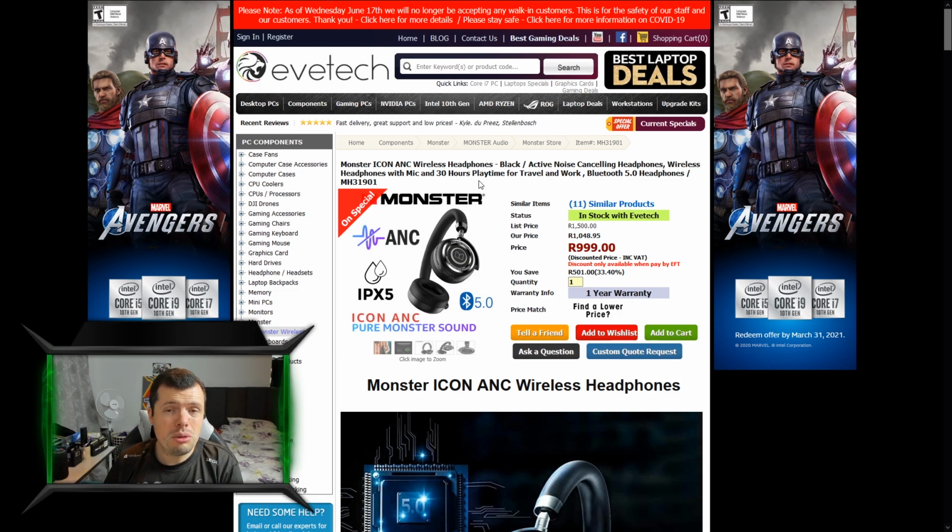Bluetooth technology, so it will connect wirelessly to your device, and active noise cancelling. So when you put those on, the world around you will just fade into the background. So if you are sitting behind the wing, which can be quite horrible, especially if you're right behind the engine, it's quite a loud place to be, and this will let you sleep and rest in peace.